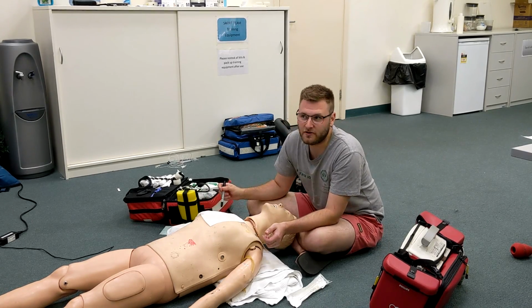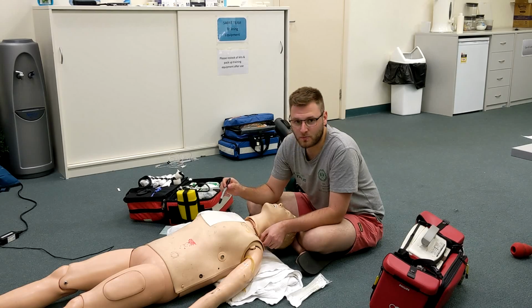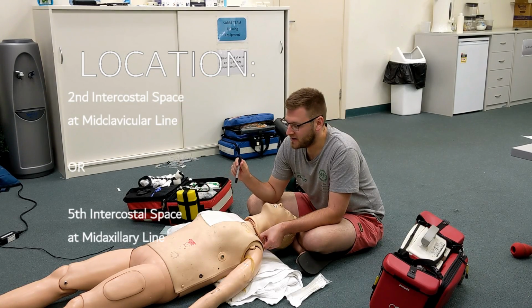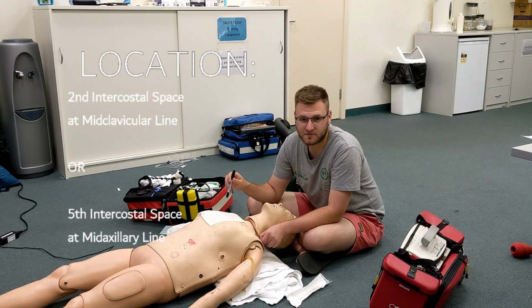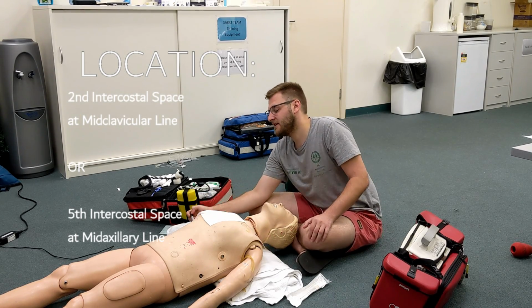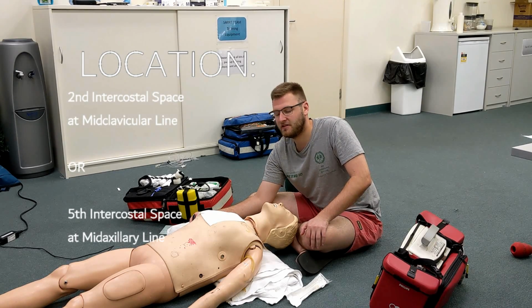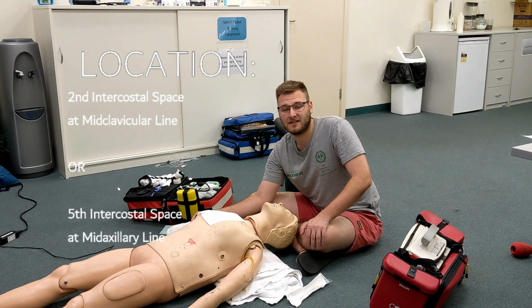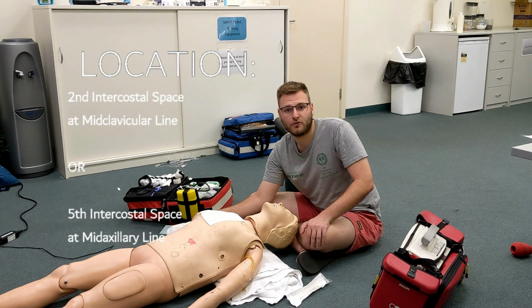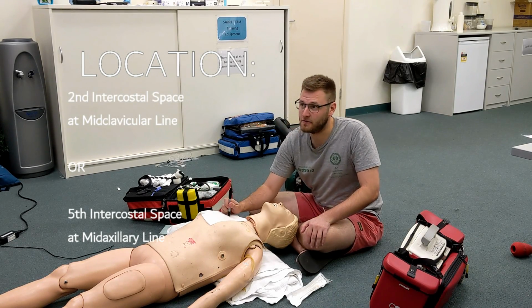To do so, we need to find the correct anatomical position. There's a mixture of ways of performing it. The two most common would be by inserting the cannula in the second intercostal space at the mid-clavicular line. However, recent case reports and research have shown that a more lateral approach at the fifth intercostal space on the mid-axillary line is also quite successful and may even be more successful than the anterior approach.